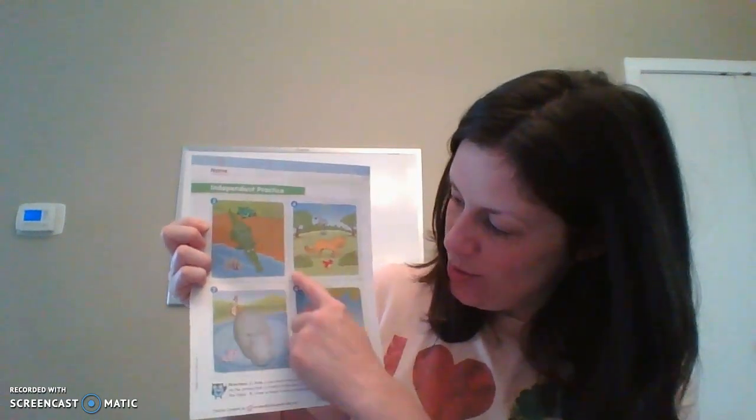Got it? Number 7, so down here with our hippo. Draw a box around the animal that is behind the hippo. So this is the hippo. Draw a box around the animal that is behind the hippo. Okay, now number 8. There's nothing in here, so you got to listen to what you're going to do.